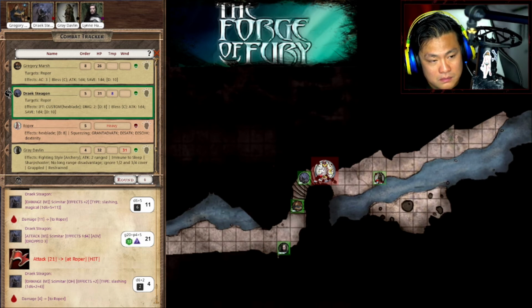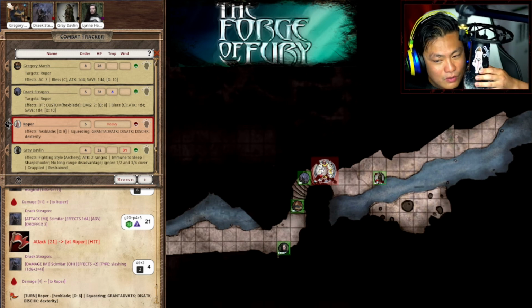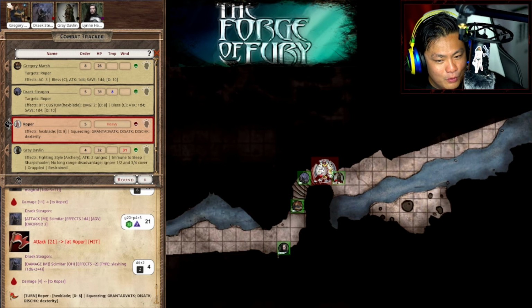I'll stay here in melee with it. Okay, it likes that. See if I can hold it at the choke point. Now, I don't have a shield, so it's probably going to grapple me. Now, what this roper likes to do is it wants to finish its meal. So it reels Gray in. Before it even pays attention to attacking you, Drake, it's going to eat Gray. Just don't roll 33 points of damage, please.